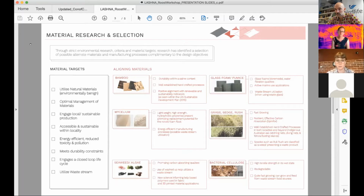Mycelium is another material that we're looking at. Its lightweight, high strength and hydrophobic properties are presenting some promising potential for the replacement of the foam float, as it's quite buoyant. Seaweed and algae we're also looking at. So as some of you I'm sure are very familiar, seaweed has promising carbon absorption qualities within the growth phase, and new science is informing kelp-based polymers used in fabric and 3D printed material applications, which is quite exciting. Glass foam and pumice are also being explored as potential float aid materials.